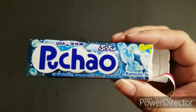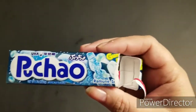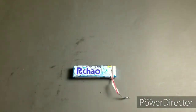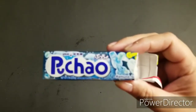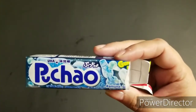It's super firm. It's like 20 minutes later, still chewing. Super firm, super juicy. If you didn't hear my in-depth explanation of these or the Hi-Chews last time, it's filled with juice. It's really, really good.